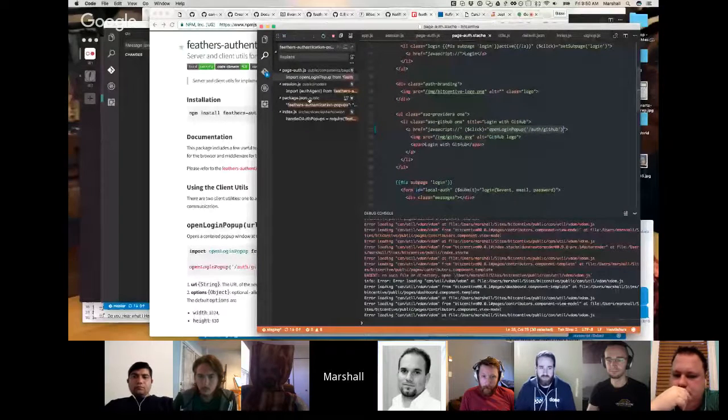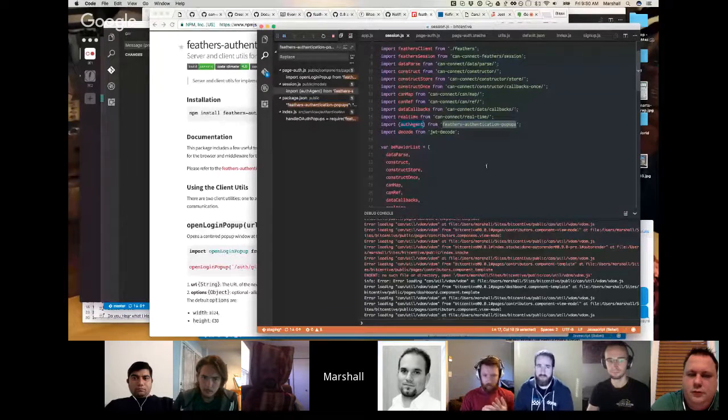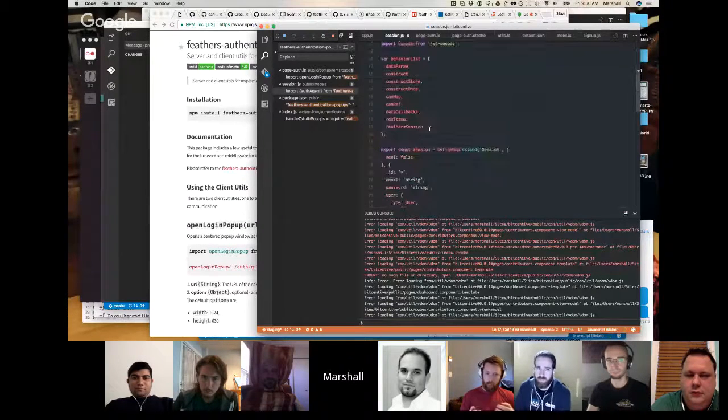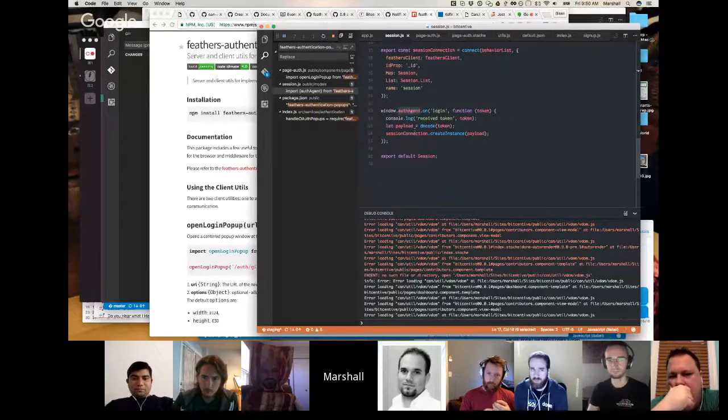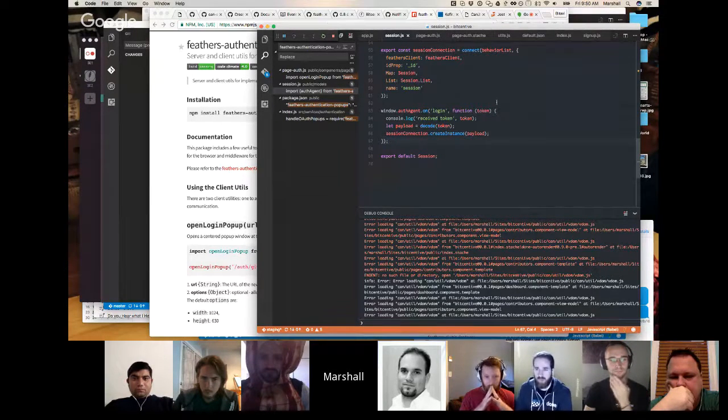And then when you run that, it automatically creates this auth agent, which is just an event emitter that's set up as window.authagent. That makes it so the pop-up window can have access back to send. Let me show you down here. Right here, you can do window.authagent.on. There's a login event that we're registering on, and then the pop-up window will actually send through that.